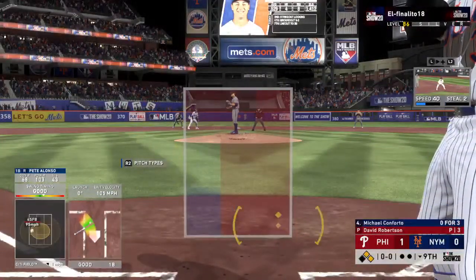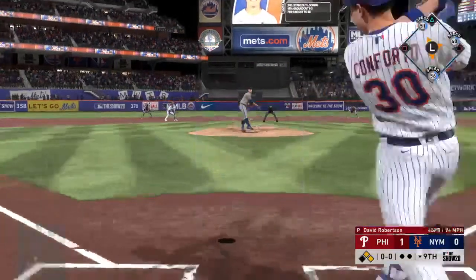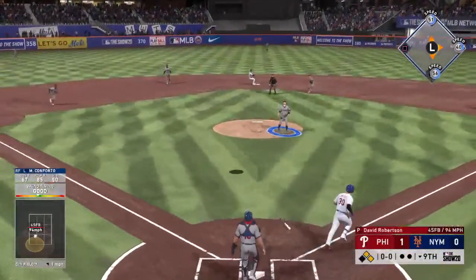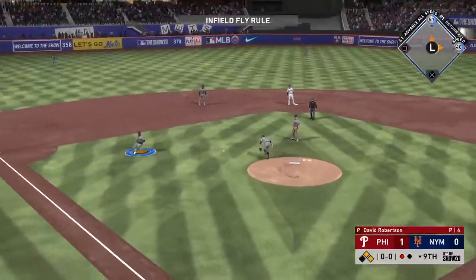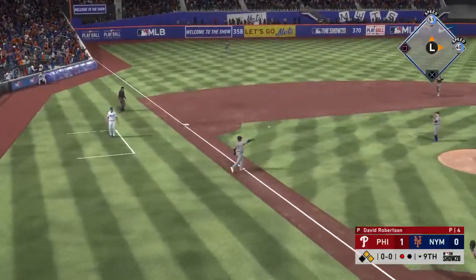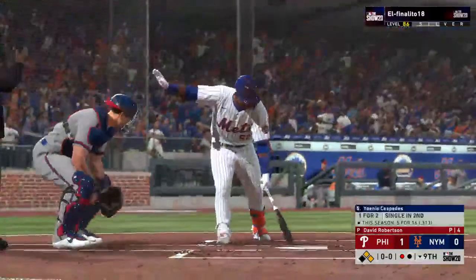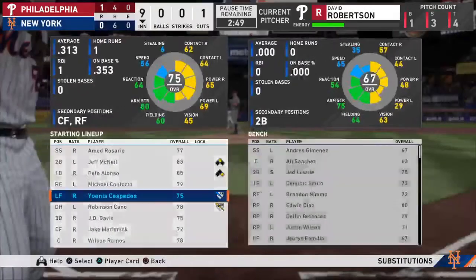The right fielder, number 30, Michael. Into the box, Michael Conforto. A swing, and he pops him up on the infield, and the infield fly rule will be in effect here. Stepping into the box, Yoenis Cespedes, as he'll look to bring home that tying run from second with a base hit into the outfield.